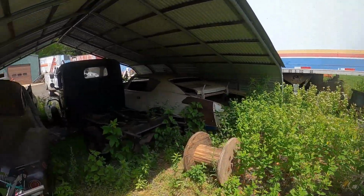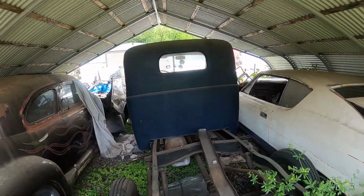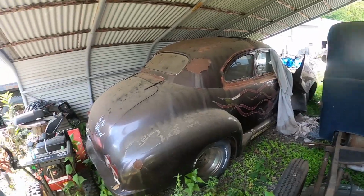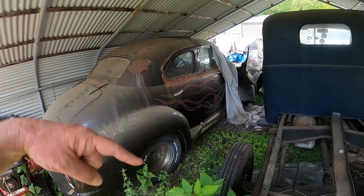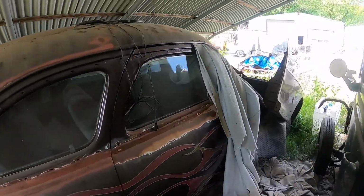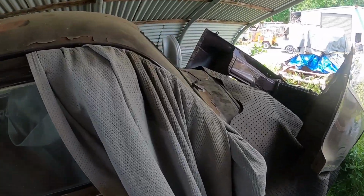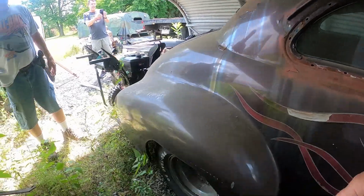This is a 1946 Dodge pickup, which was my grandfather's. Wow. And this is a '42 Oldsmobile. With flames. With flames. And a tilt front end? No. I had to change the motor in it. Okay. And how long have you had this one? This one here, probably close to 10 years too.